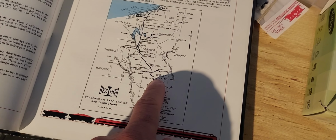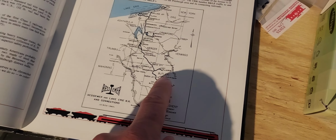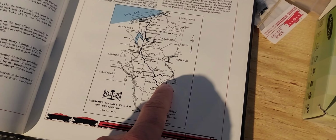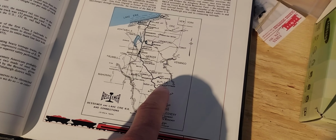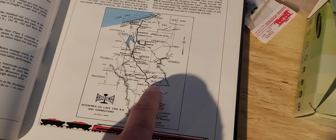And then I think in either 62 or 67, the Bessemer acquired the Western Allegheny, and this was the last stand of the F units. So I am going to model the Western Allegheny, and there was a point when I started building this layout that I thought you could build a whole layout just out of the Western Allegheny, and it would be really cool. But I think I like what I did.